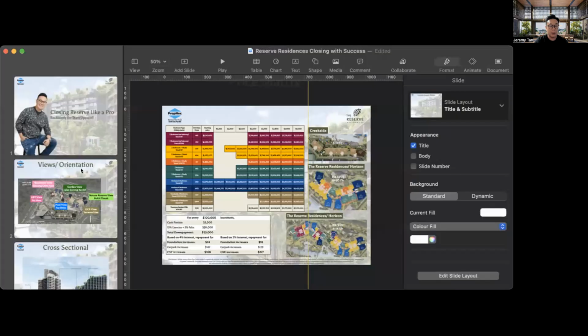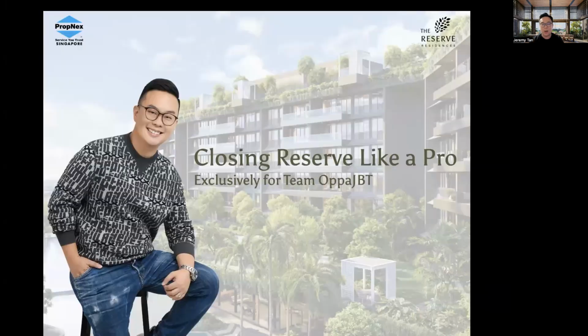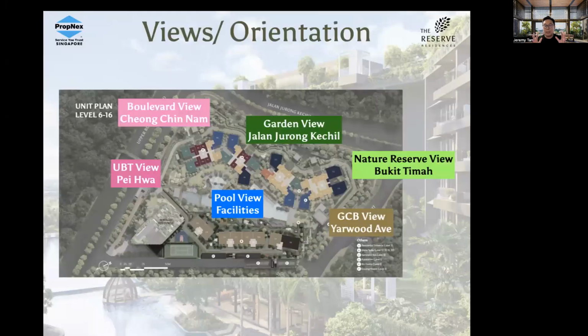What is this preview? We are going to touch on what you need to talk about when you're at the Reserve Residences show flat. So let me just go ahead and share what we have. Today we'll touch on how to close Reserve like a pro. So what are some things that we want to touch on?